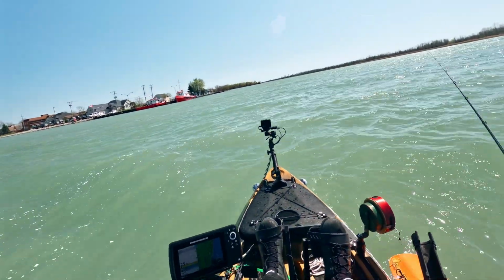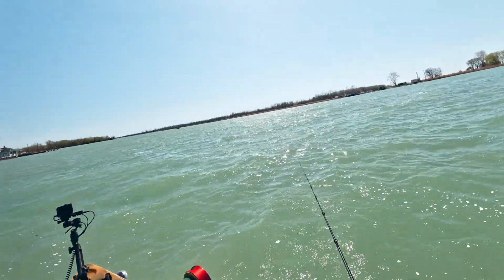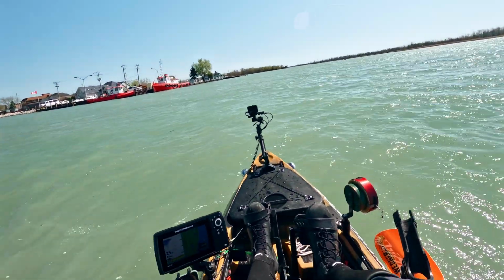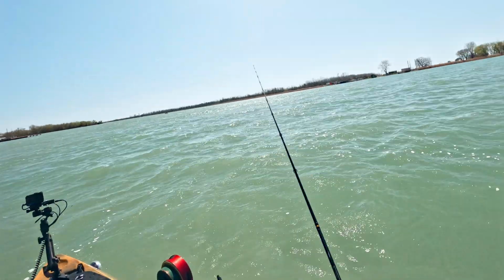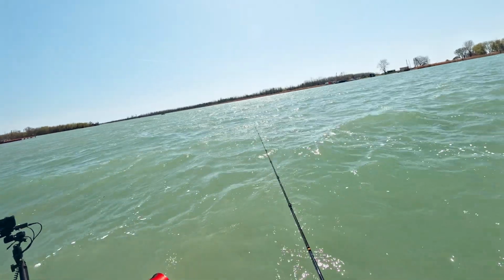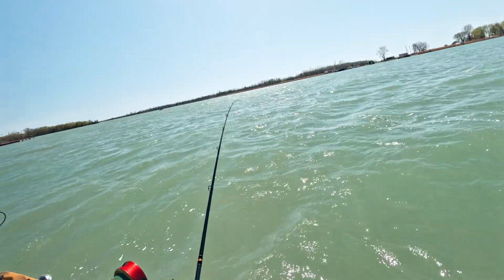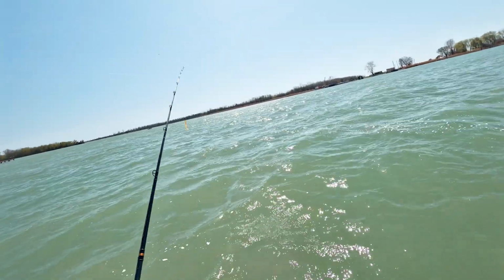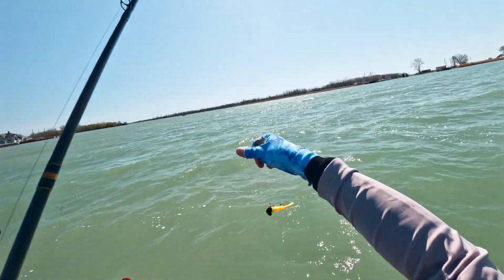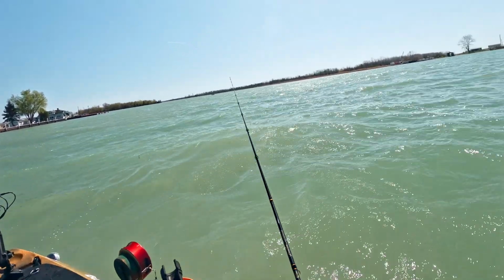Come on back. Okay, marking some fish. This is an area I've never actually picked one up, but lots of people have told me that they have. So I'm marking them. They're down there. Come on back. Bite it. You know what? I'm gonna check real quick. Make sure my hook's not fouled up after that bite. No, I'm looking good. Let her back down. Get on it.